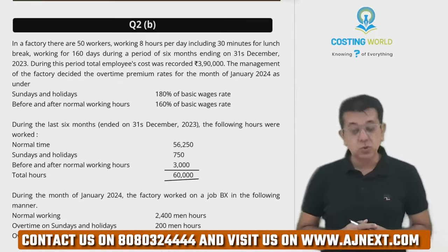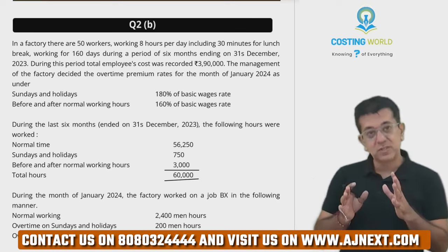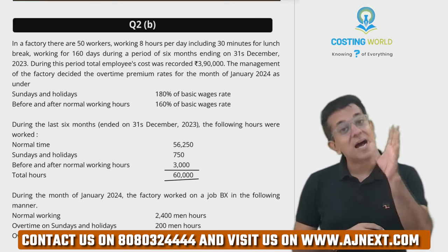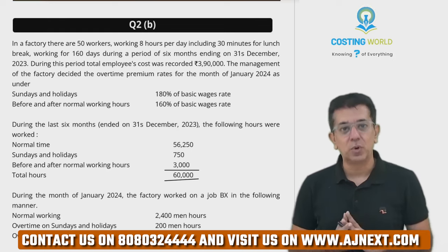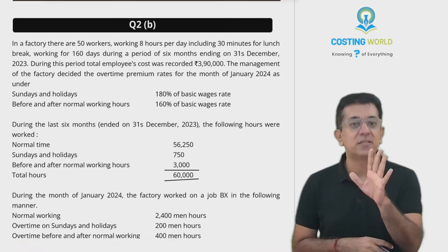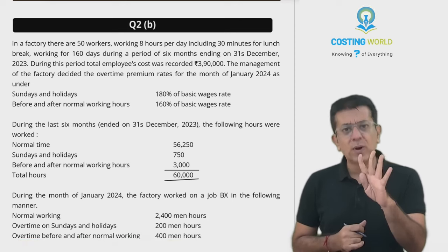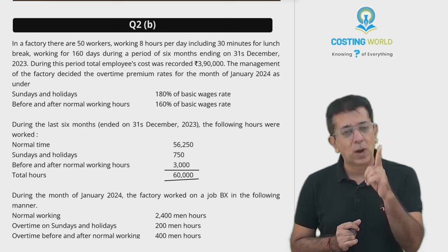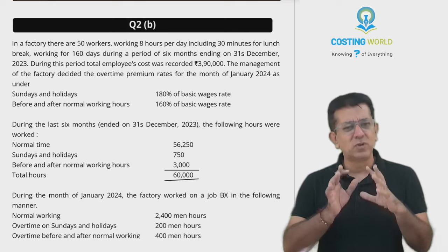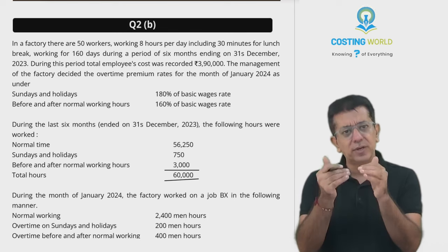Now it's question number 2B. This question was on labor costing. This is one of the last questions in our book, but there were two extra things in it. If you have thought properly, then it's going to be quite easy. There are 4 requirements of this question. Out of that, one was something new, but we already discussed that in class. And one was an equation kind of thing that you had to resolve first.